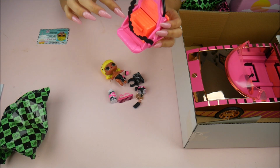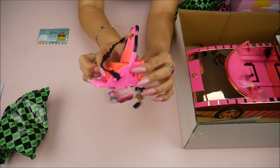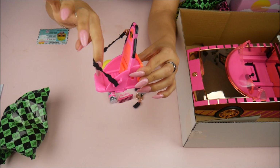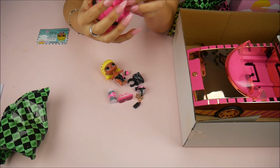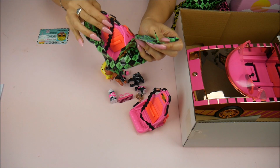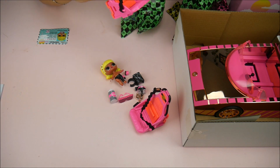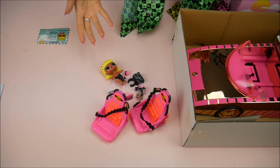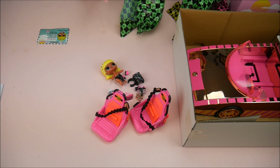Oh, I get it. That's so cute. So a normal doll will sit in it, but if you push it back and front, then if it's smaller, a smaller doll can sit in it. I think that's what that's for. I don't know, we'll have to test it out a little bit. And I think this is the second chair. Yes, it is. So kind of silly to have the chairs, I feel like, in surprise bags, but it's still cute, so I like it.